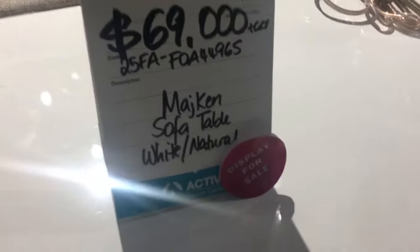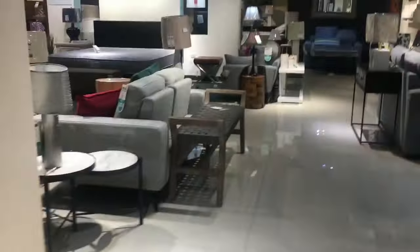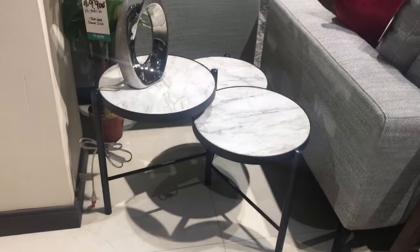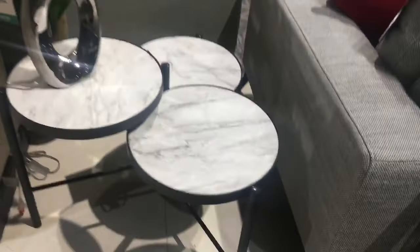I tried to show you as many things that I didn't show you in the last one, because obviously they didn't have it yet. So I'm just showing you the new arrivals, but there were so many new arrivals, guys. I haven't been here in about 4 months, so I was behind.